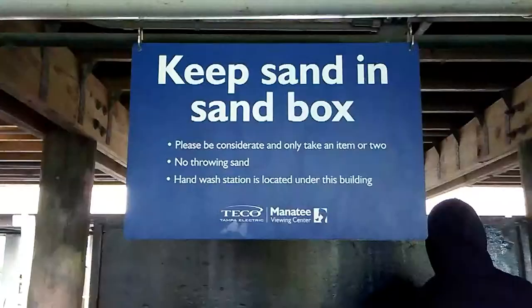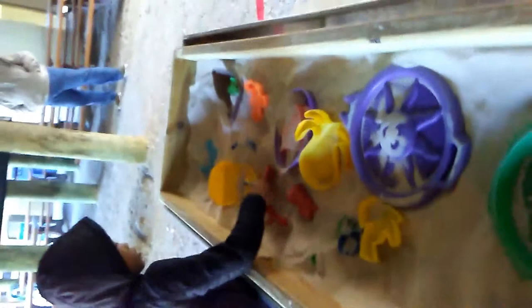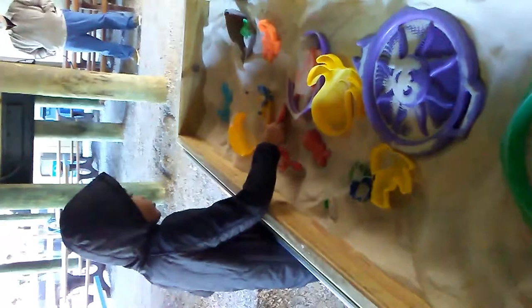Always find somewhere that he can play with water and or sand. So they have a cool little display going on here. What are you doing? Common in Florida.